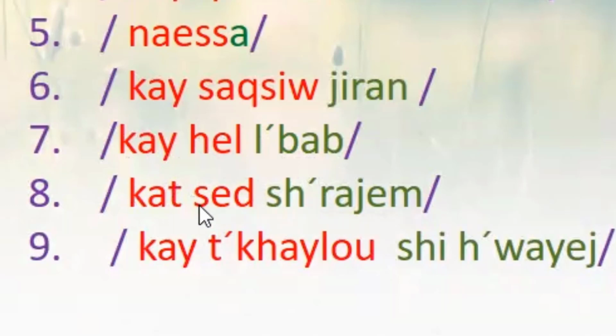Number 8, she is closing the window. كتسد الشرجم. So she is closing, كتسد, الشرجم, the window. She is closing the window. كتسد الشرجم. شراجم, okay, plural. The windows, شراجم. الشرجم is singular. Okay.